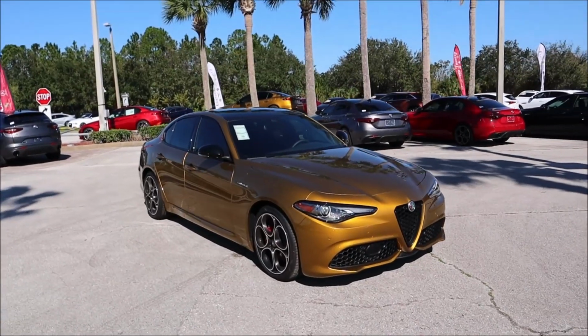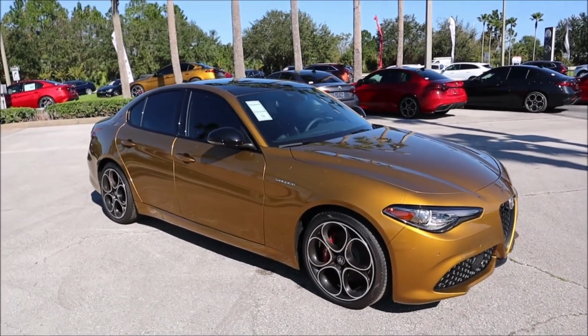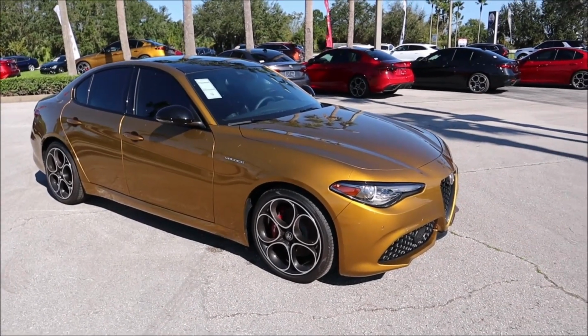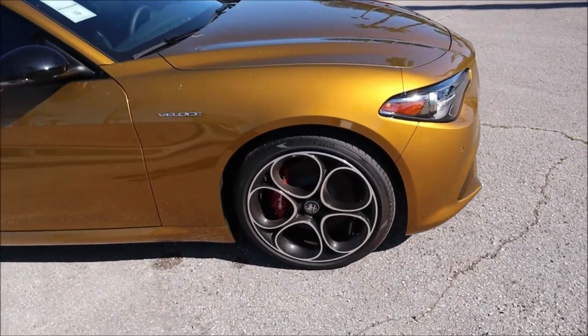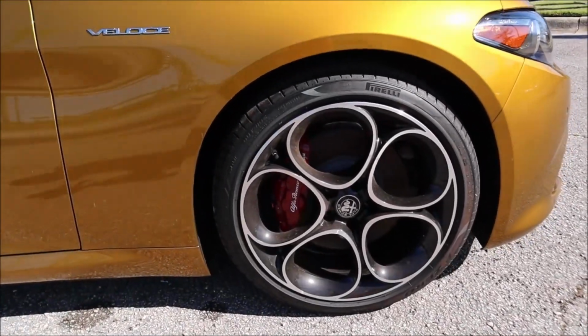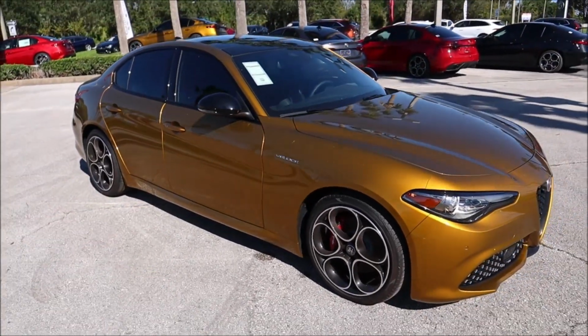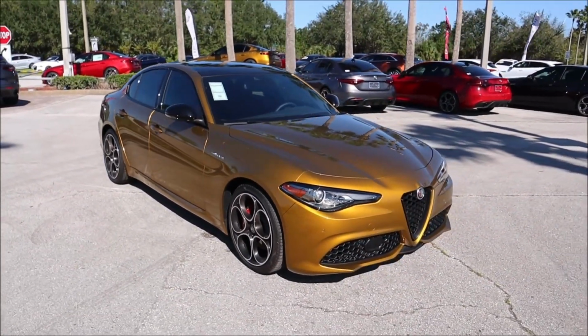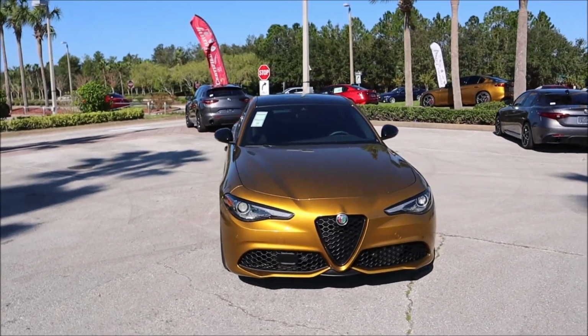So no big rush, but if you guys decide you want one of these models, if you want the analog gauges and the wheels that come with this, the red calipers are also on the Veloce spec automatically, then if you like this spec and you like what the Alfa Romeo Giulia and the Alfa Romeo Stelvio are now, then it's probably good to come and check these out while you can.